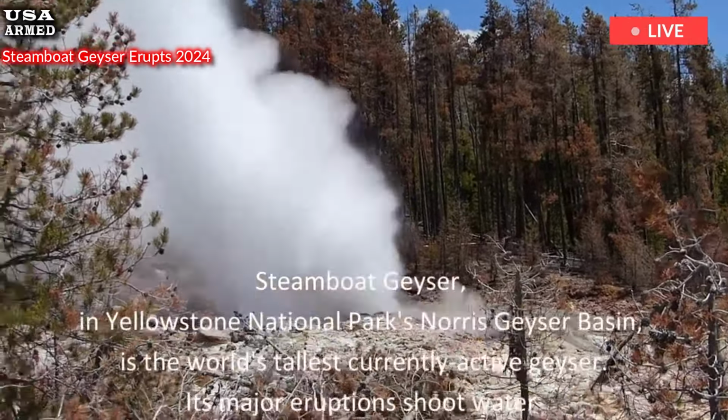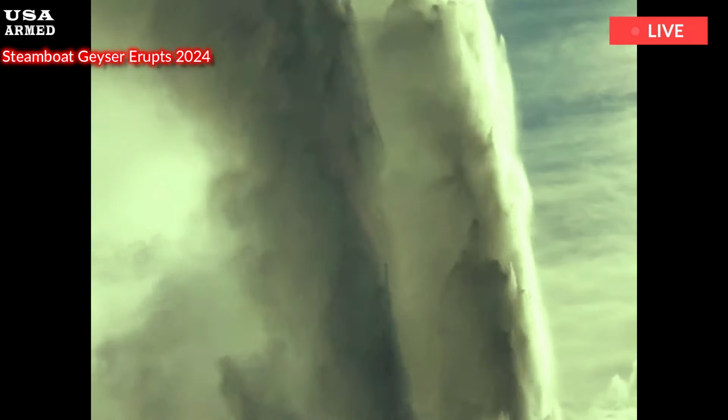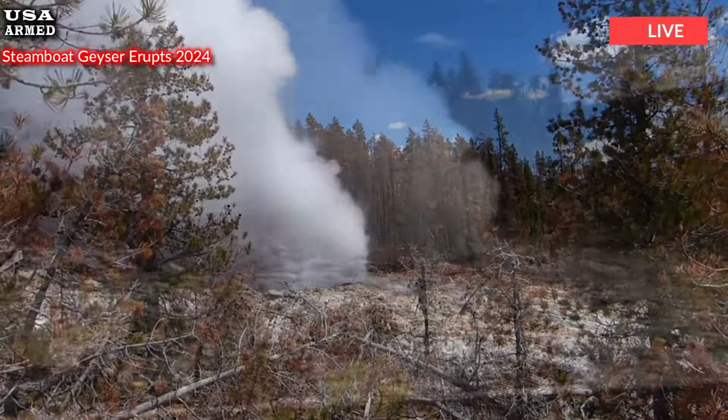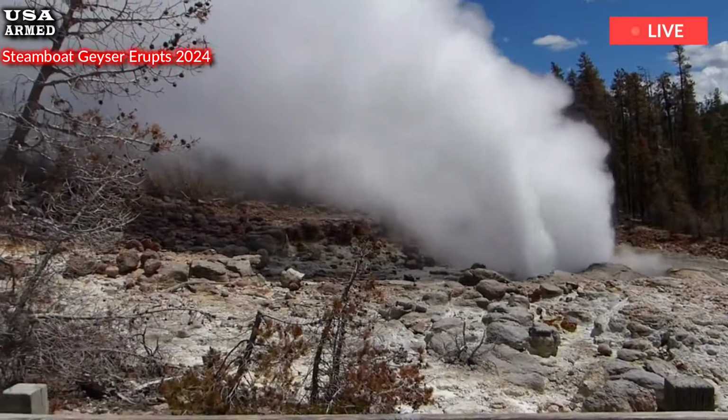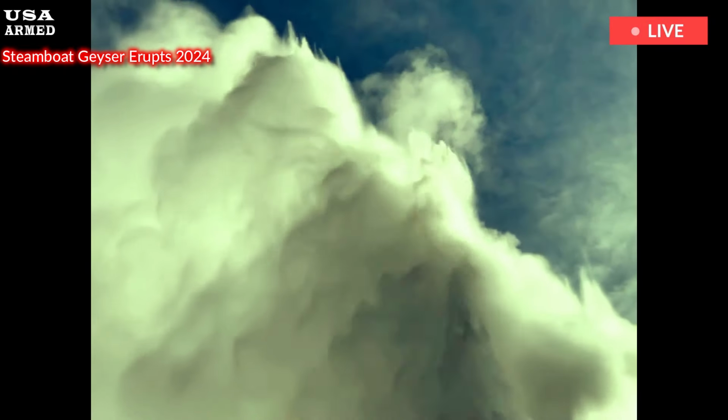Poland said Steamboat has been experiencing frequent periods of eruption, as it has between 2018 and now. Despite intensive research and observation of Yellowstone National Park and its geysers, the reasons behind these periods of high activity remain a mystery.